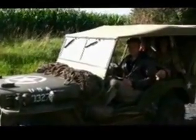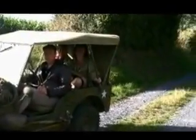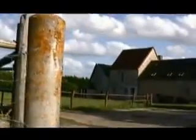Here we are, Jeep country. These are the hedgerows that were real tough to get through, and right now we're going over here because there was a German sniper right in there, and you can see the bullet holes all the way around there. And look at all the bullet holes around from our guys trying to knock them out.